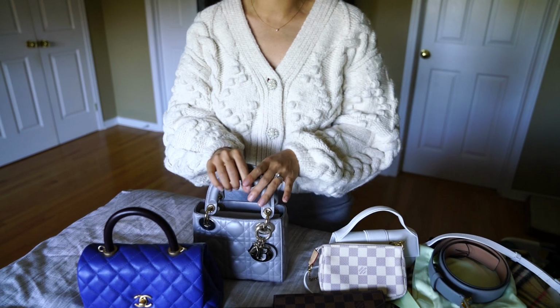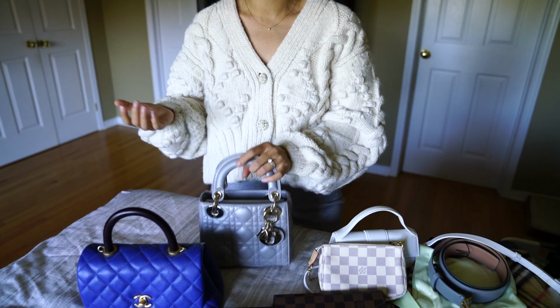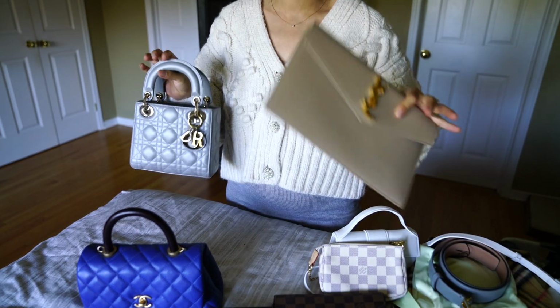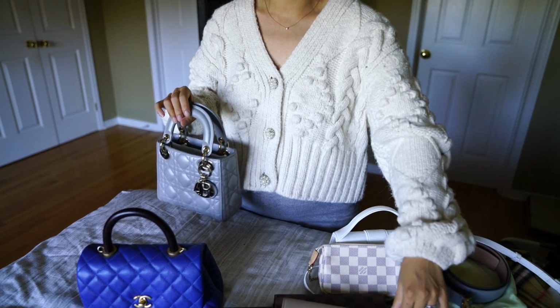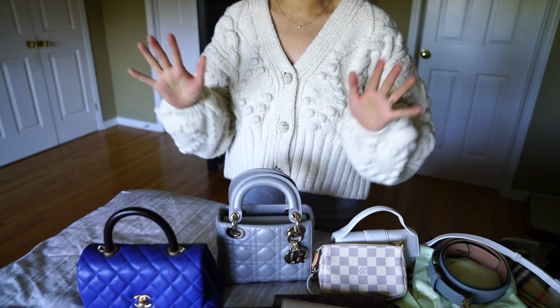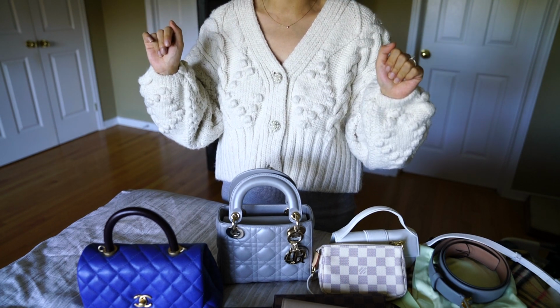So maybe when my kids are older. Now I have a baby coming, so I really don't know when. Again, I think a lot of these pieces will be stuff that I would use for a wedding or something like that. But otherwise, it's mostly the ones that sit on the shelf looking pretty.